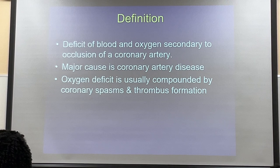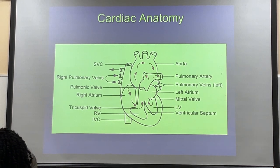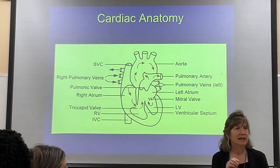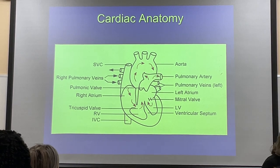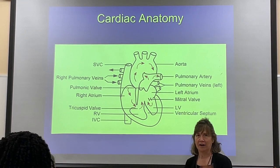So oxygen, supply, and demand, that's what it's all about. All right, what I'm about to do, you already know, but in just a second I want you to close your eyes, because we're going to trace a drop of blood through the heart. And every place that I mention could be an area for a complication from an MI. I will speak to everything here saying after an MI, this could be a problem area. Close your eyes.